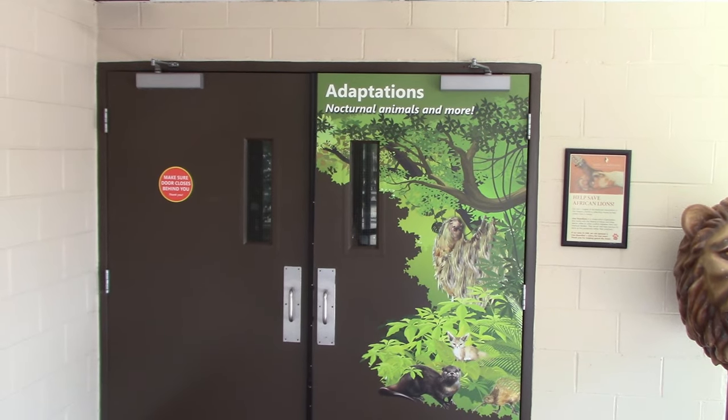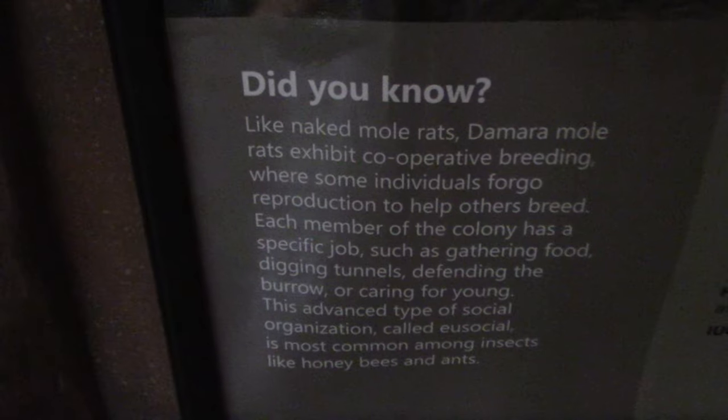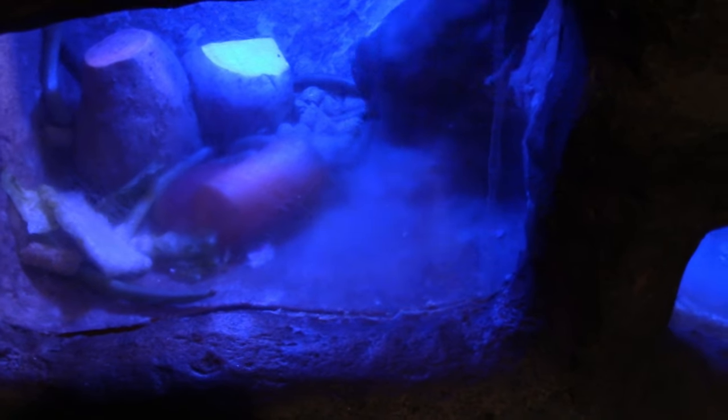All right, coming inside to the left, you got adaptions, nocturnal animals, and more. You got the Mara mole rat. Here they are. I don't believe this one's real. Yeah, you can see all the others running all around in different tunnels. And these are different than naked mole rats because these rats have fur. Or the naked mole rats do not have fur. Got an itch. So the rats use all these different chambers for different things.